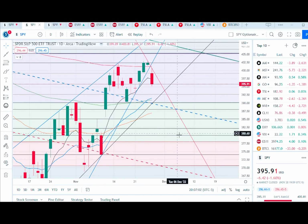So we had a nice red day today, a negative 1.6% day. This is the reddest day we have had since the day before CPI, which was on November 9th. So we got quite a bit of bearish things that happened today.